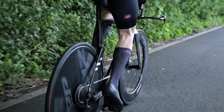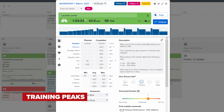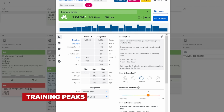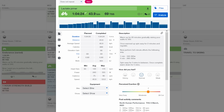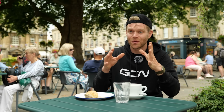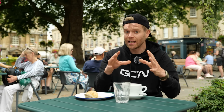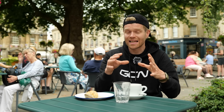Now, this key anaerobic session started out with 5 by 5 minutes. That 5 minutes started with 1 minute super hard, which was sort of 370 to 400 watts. And then I had to sort of active recover into 4 minutes at around 300 watts. When I first started this was pretty hard, but the idea behind it was that it was training my body to be better at clearing and utilizing lactate.